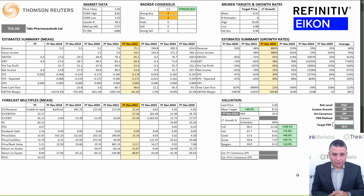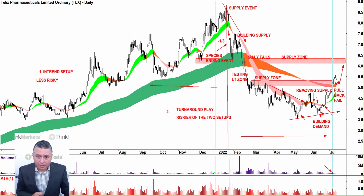Okay, so it still looks cheap even at that. So I think even with a high risk level, I think this one looks really interesting. So I would put this on your watch list. It's going to be on mine. Let's have a look at the next one. Thank you for that again, Glenn.